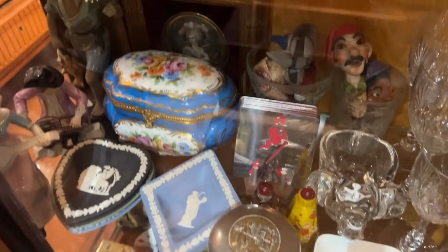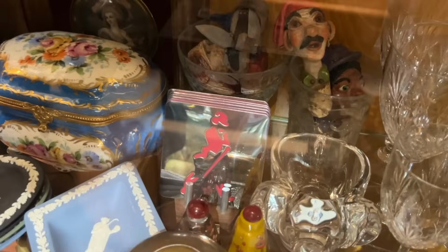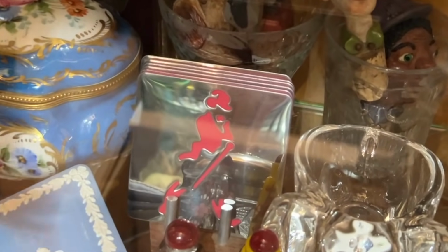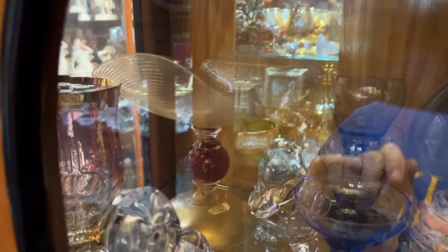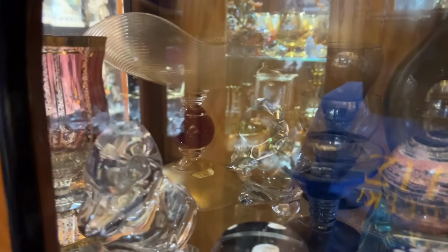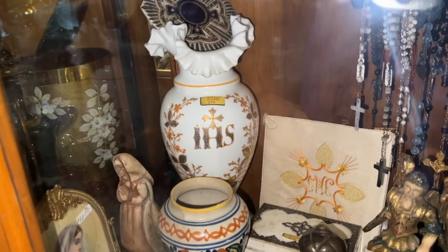Ooh, look at that neat Art Deco coaster set in the middle there. I really like that with the chrome. I could see that in my house. I'm not really sure what, is that a person in a top hat, or are they throwing something in the air? I can't quite get it. A little hard to see in the case, but that appears to be a Salviati piece in the corner there with the red ball stem, which is unusual. We will expect to see some religious icons. This one on the left appears to be a piece of Bristol glass.